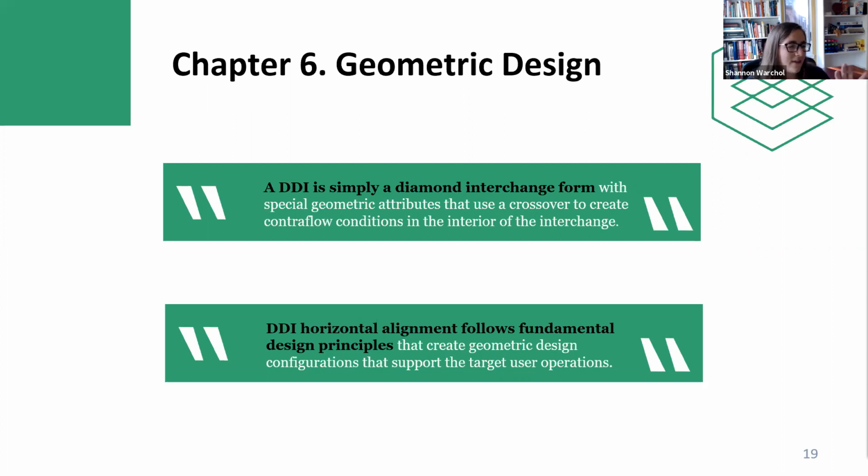And then the other piece too was that the DDI horizontal alignment follows fundamental design principles. So again, getting at, don't throw out those fundamental design principles that you follow in all of your other designs. Those are still key when designing your DDI horizontal alignment.